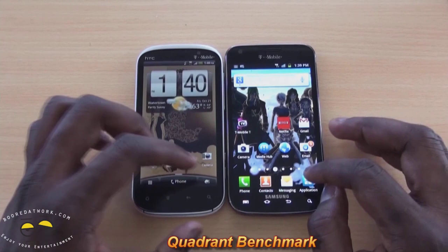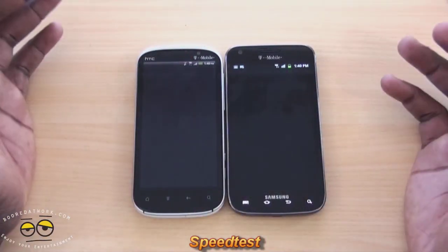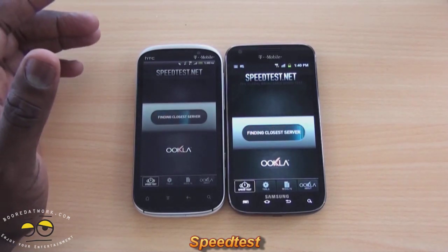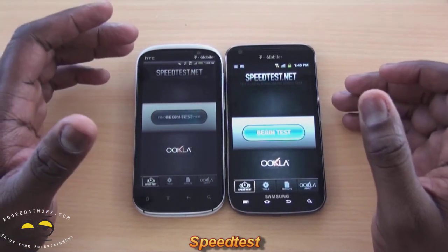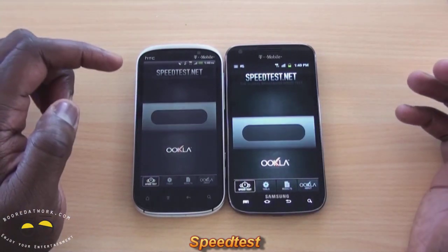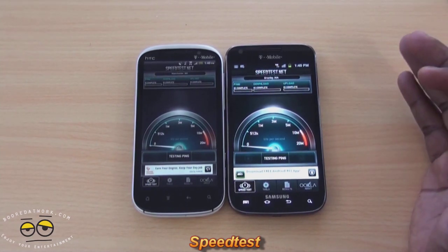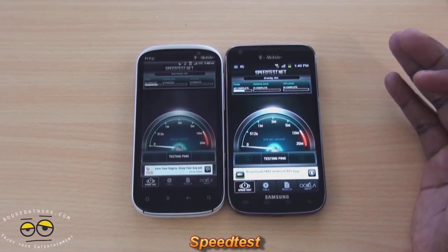All right, so let's take a look at speed. 42 megabits per second theoretically. So let's go into a speed test here. Boston does have very good speeds. I'm sure if you've seen the reviews for both of them individually, you can see how fast they are. So I'll begin the speed test. Speeds have been slower today, but hopefully you should get some good speeds on this video.